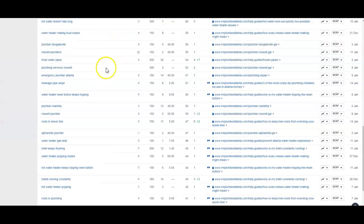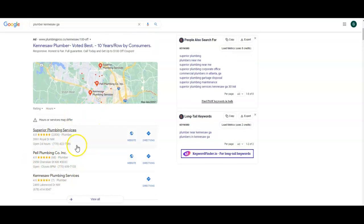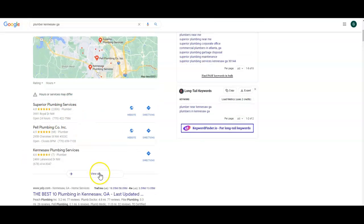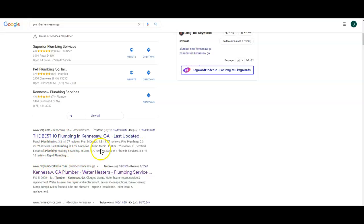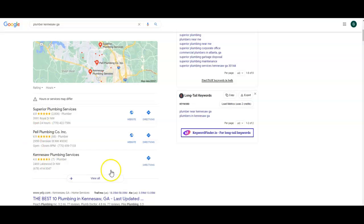So anyways, that's that piece. Now, when we jump into this area here, you see how much traffic you're getting from all those numbers you just saw is coming from the organic traffic, meaning people coming down here and clicking this. It's not including what people are doing on this. So this is the bread and butter right here. If you can get the top 3 spots, you're going to make some money.